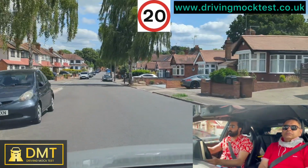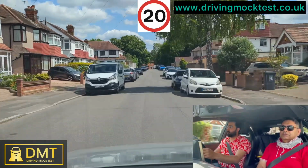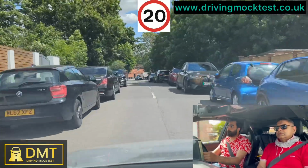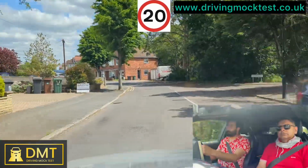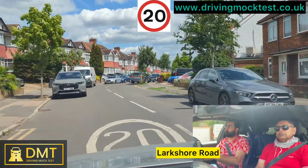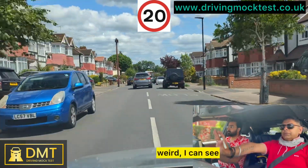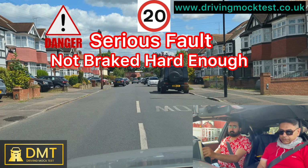Drive as you normally would drive. After 200 yards, turn left, B160, Larkshall Road. Stop. You done? Yeah. Drive on when you're ready, please.